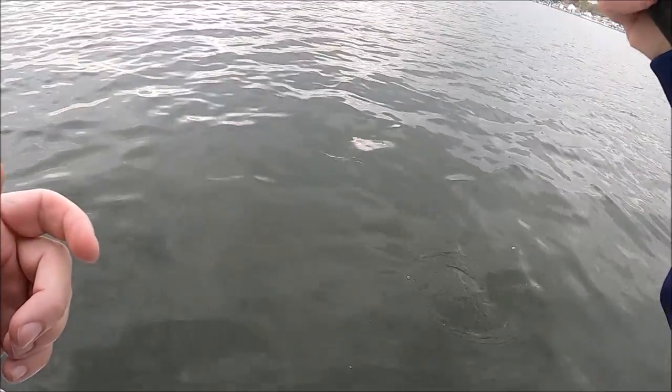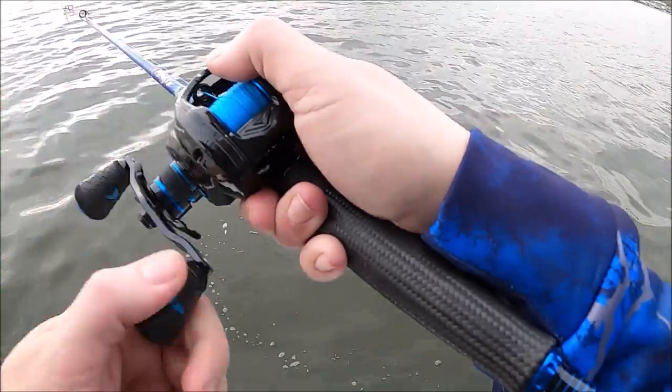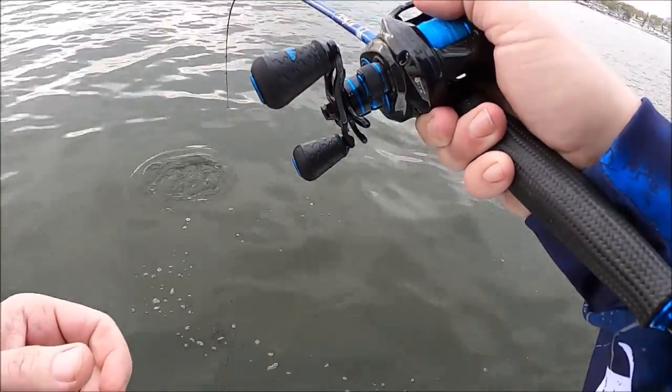These little 5-pounders, 4-pounders. This one's probably 3. What's nastier than a 3-pound striper? Don't say a 4-pound striper.